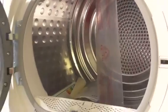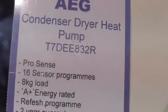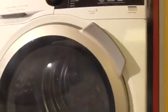We have an AEG 700 series 8 kg condenser dryer with heat pump and ProSense technology. Very nice, popular dryer, beige core, beige door glass. Model is T7DEE832R, condenser heat pump dryer.